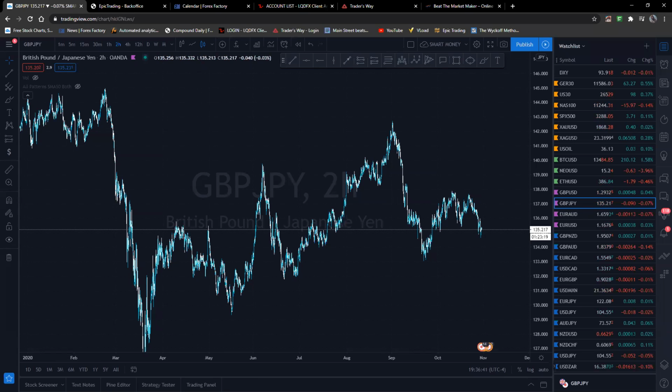I see India asked about easier strategies for scalping. I mean, like I said, there's a lot of strategies. There's plenty of them. I personally use a couple of them. Sometimes I integrate them and use them together, sometimes I use them separately.